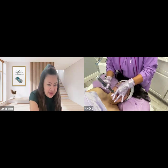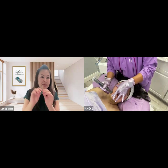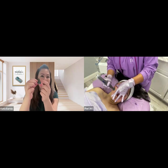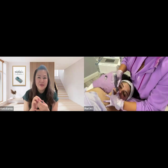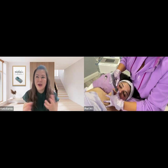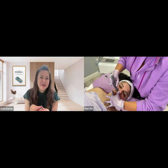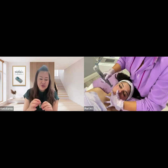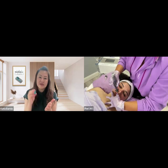The other thing about these tips is it's a safety feature, and probably one of the best things about it, it's got a positive backstop. So if anyone is familiar with tattoo devices, cartridges, and standard microneedling cartridges, there's usually a plunger in the back of your tips, and that is what's moving your needles up and down.